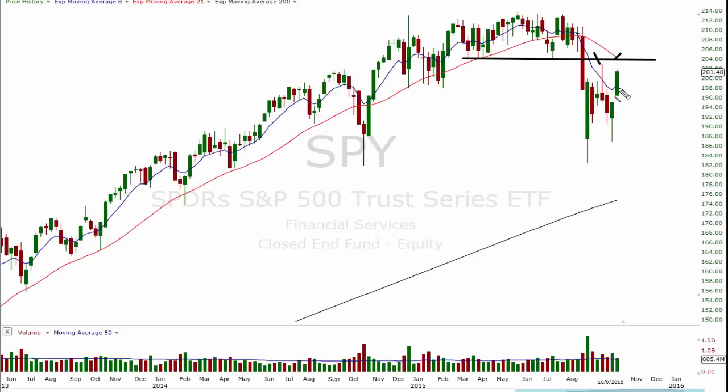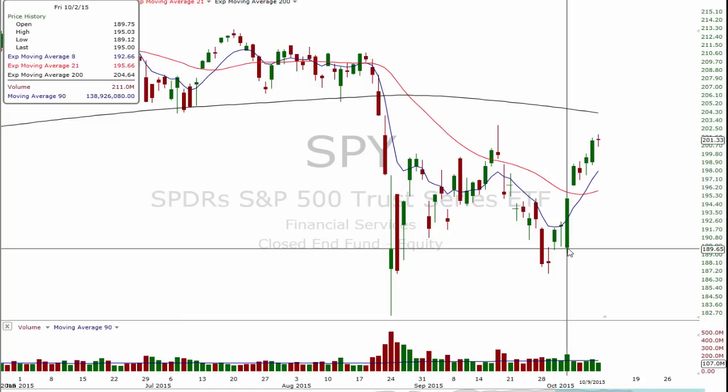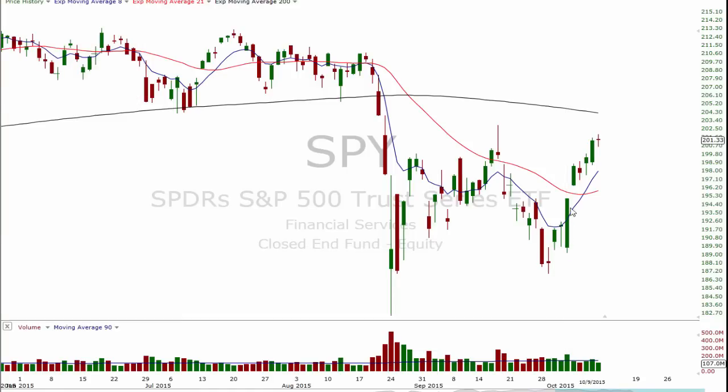For those that were able to participate in whatever upside the market gave, that's great, but it was fast and furious, most of it stemming from what was a reversal last Friday right here, and then gapping up and trading higher.